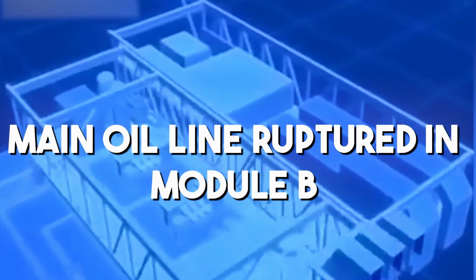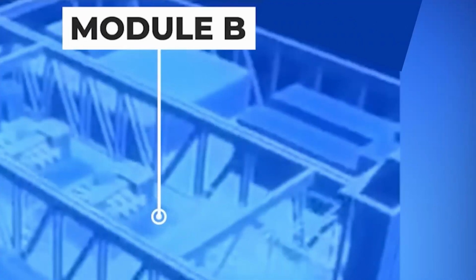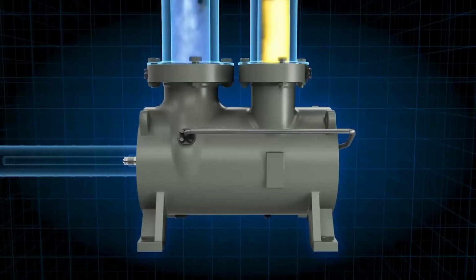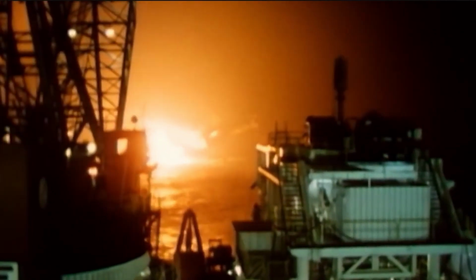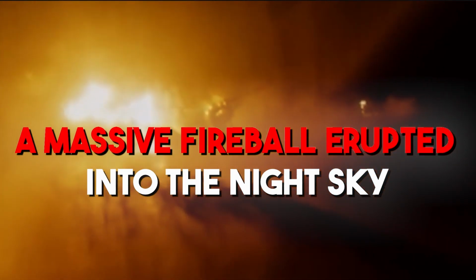A condensate line teeing into the main oil line ruptured in Module B, the oil separation module. As a result of the first explosion in Module C, the gas compressor module, a second flash and blast were heard by witnesses as a massive fireball erupted into the night sky.